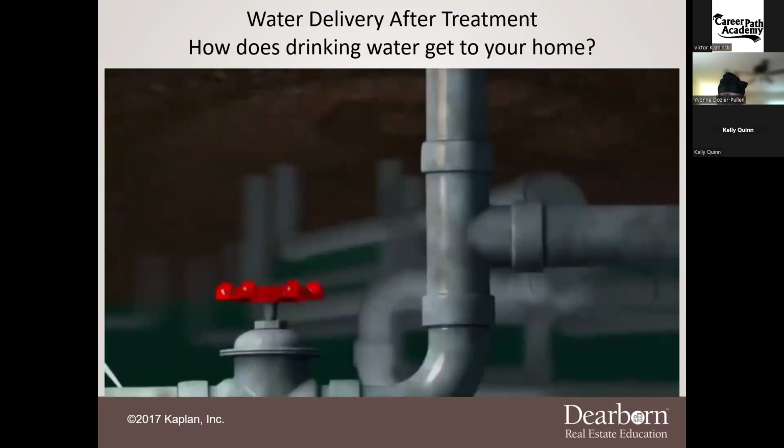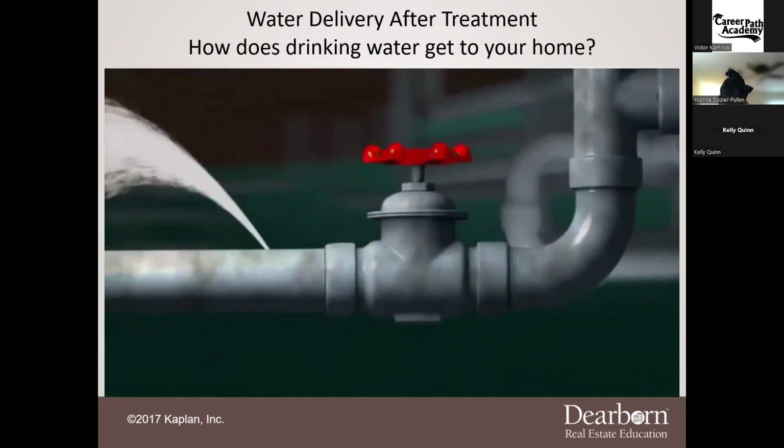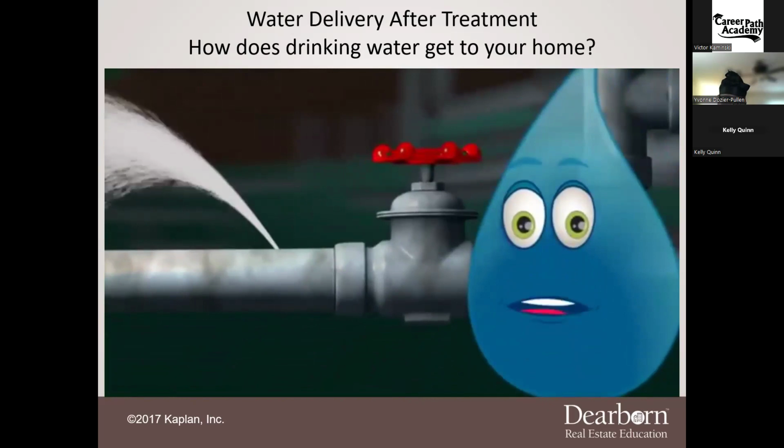There's more. Valves located throughout the pipelines reduce the number of customers impacted when repairs are needed or breaks occur. That's really important. Not to be a wet blanket, but some of those pipes are getting pretty old.